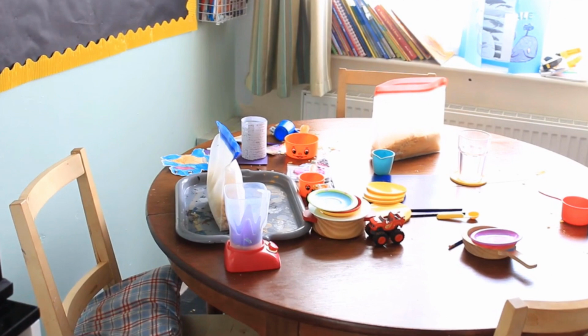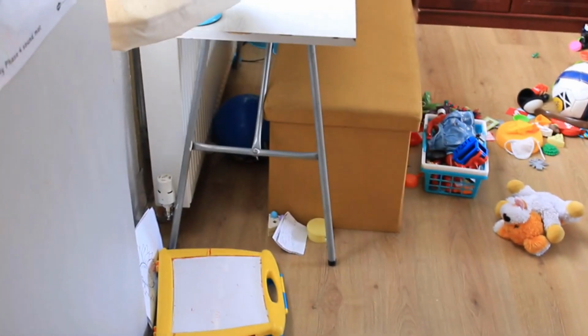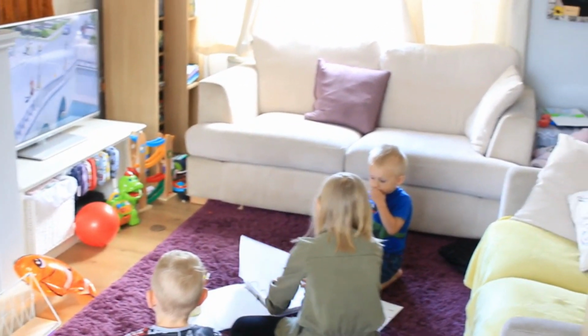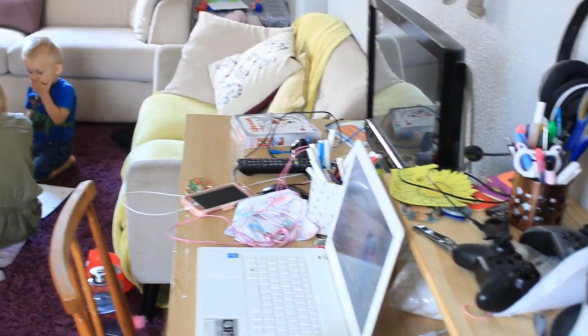Okay, this is my house at the moment. It's a bit of a mess. The kids have had some messy play out this morning, so it's pretty darn messy. In the living room, it's full of toys. We've got colouring all over my keyboard and table, and the kids are currently just having some colouring time watching a film. But it's in need of a very good clean.